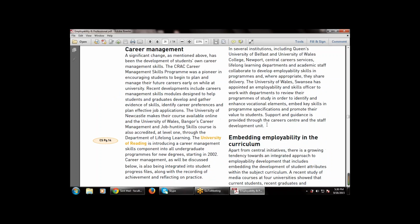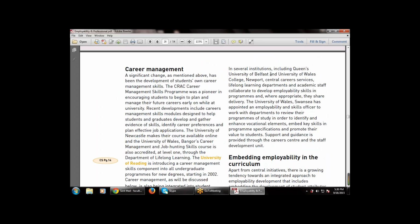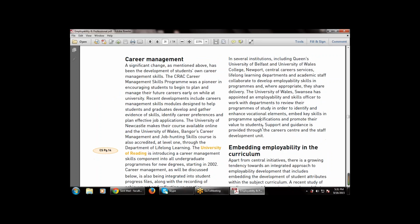Then next is the theory that is used in most institutions and universities. There is a collaboration between the department and the academic staff to develop employability skills in the program, and where appropriate they share the delivery. The University of Wales, Swansea has appointed an employability and skills officer to work with the departments and to review their programs of study in order to identify and enhance the vocational elements. Support and guidance is also provided through the careers centre and the staff development unit.